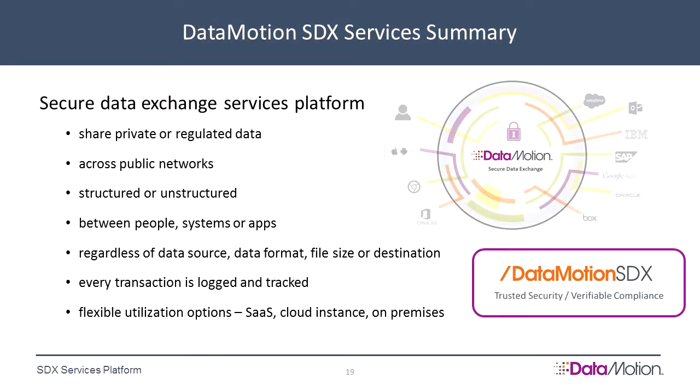In summary, the Secure Data Exchange Services platform is available to ensure trusted security and verifiable compliance for any sensitive data in motion. For healthcare, insurance, financial services, and government organizations, it can be the most efficient way to exchange information with clients, customers, patients, and partners.